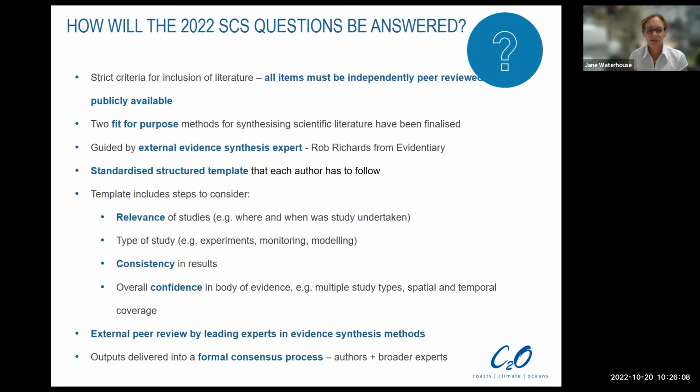So all of that material will be externally peer reviewed. The actual method was, but also the outputs will be externally peer reviewed, and they will lead into a formal consensus process, which will involve authors and broad experts. For the peer review process, we're establishing a very formal editorial board, similar to what a journal would have, with probably 5 or 6 members that will make the decisions about the process and set up a format for reviewers to assess the authors' outputs. Then we have a role in checking that all of that has been followed, authors provide feedback, and we have final products following all of that review process.